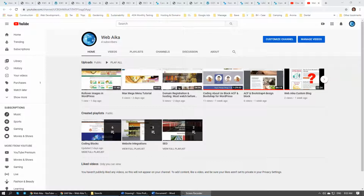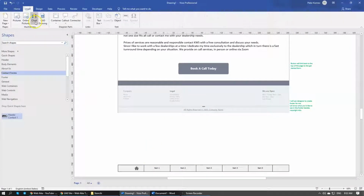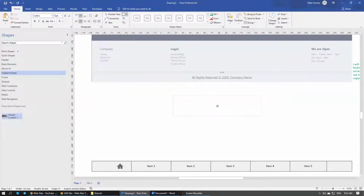Okay, what else? I guess I'm going to share with you my personal contact information, so you can email me. Going to insert a rectangle. I should have used a text box for this. So it's going to be peter@webbaker.com. That's my email address. So you feel free to email me.